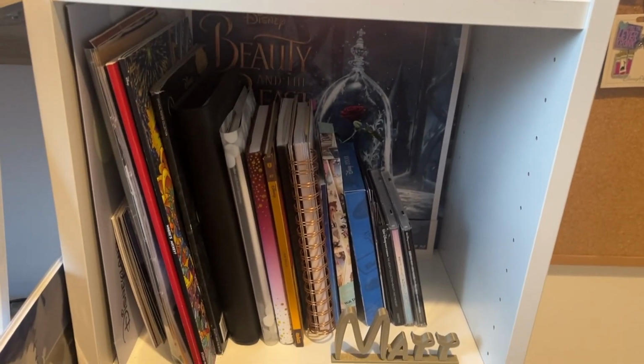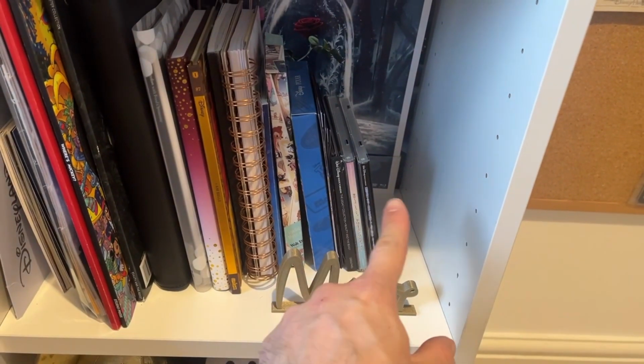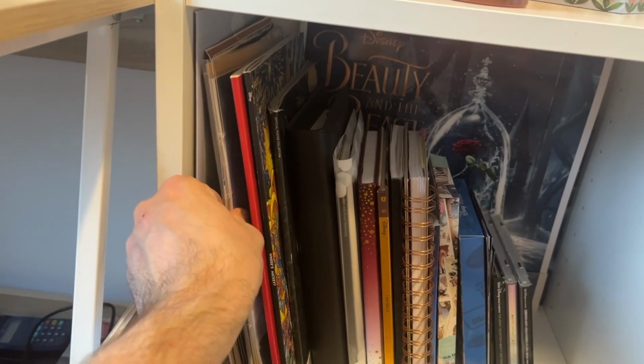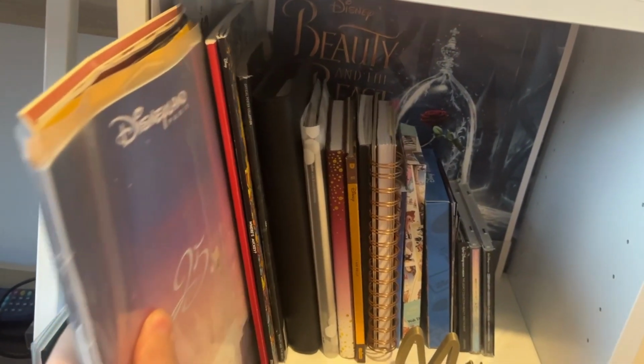This is basically just lots of notebooks. I've got some CDs, I've got a couple of soundtracks from Tokyo Disney, absolutely love them. Just lots of random books. I've got a big portfolio here of, in fact, do I dare? Yeah, okay.